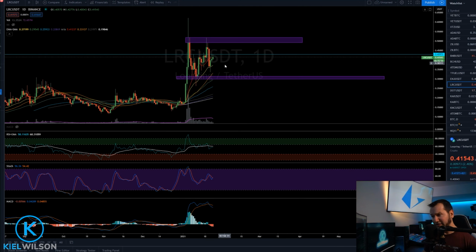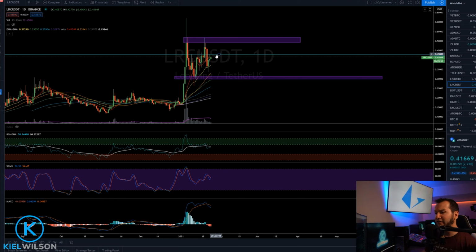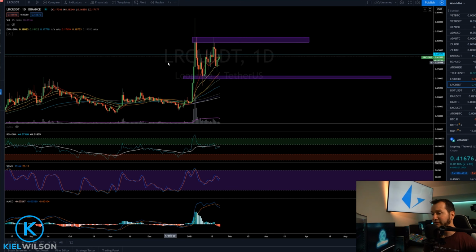So, as of right now, what I'm going to be looking for with Loopring is a daily candle body closure above this horizontal here coming in at 42 cents, followed by a daily candle body open. If Loopring is able to do that, then I think that will initiate a test at the bottom side of this liquid zone here. If Loopring gets any daily candle body closures above the top side of that, followed by daily candle body opens on convincing volume, then I think Loopring will be ready for some more price discovery and some higher levels, probably in short order.